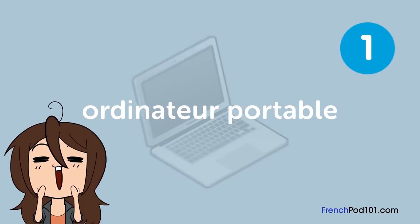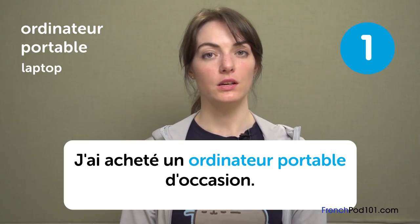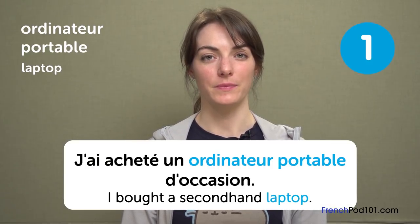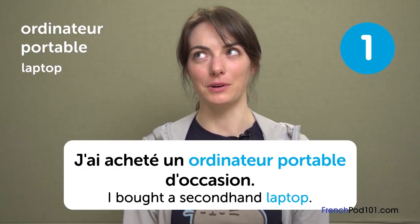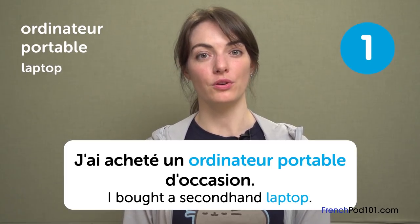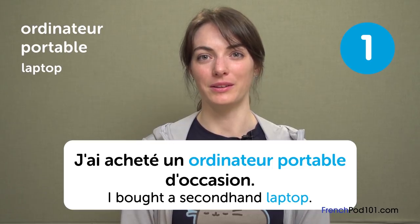Let's go. Ordinateur portable. Laptop. J'ai acheté un ordinateur portable d'occasion. I bought a second-hand laptop. That's a bit cheap for a gift, isn't it? If you're going to give someone a laptop, buy a new one. What is your laptop or your computer? Leave it in the comments. Maybe I will need to buy a new one.